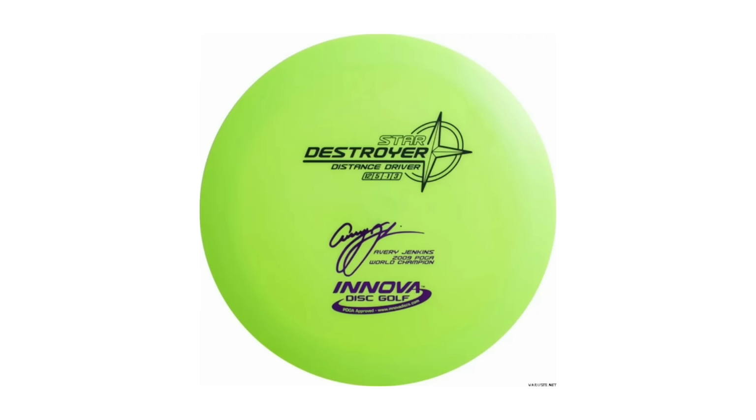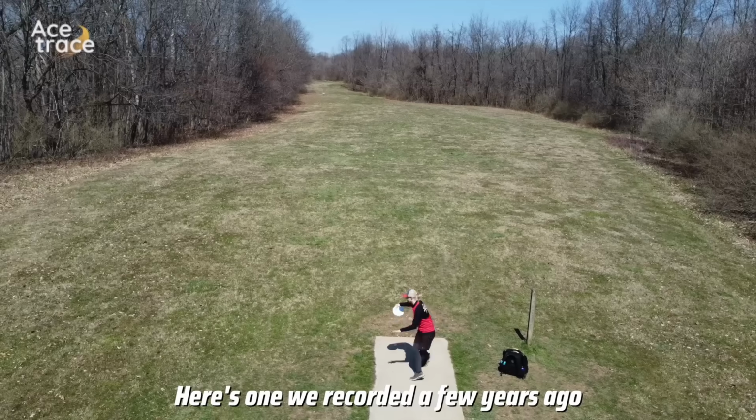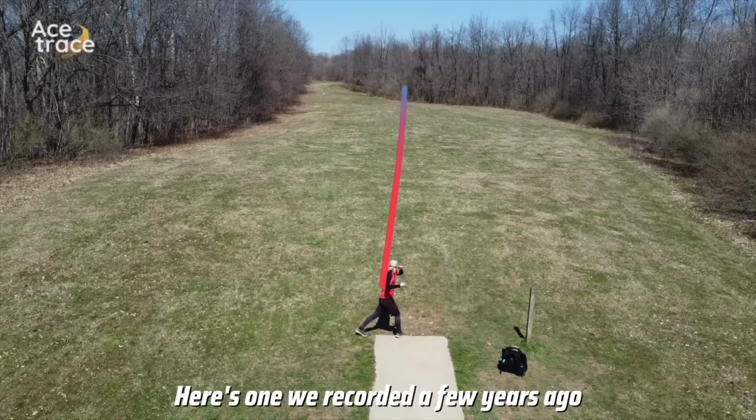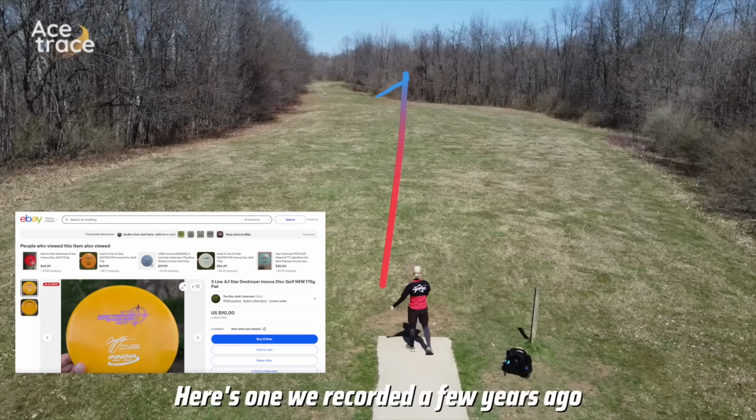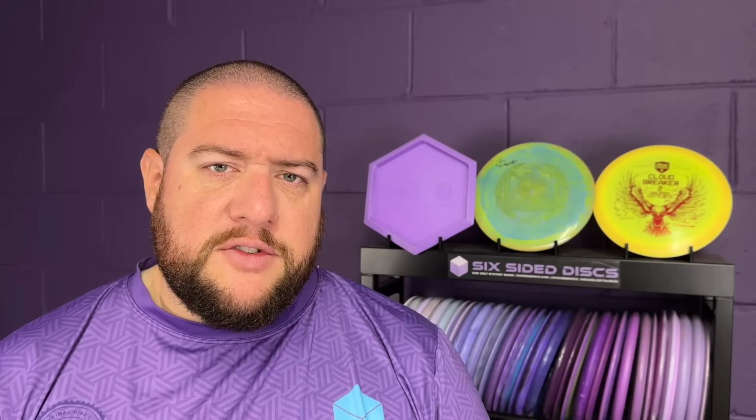Another example is the Innova 3-line AJ Star Destroyer. Or, in other words, a totally random run of Star Destroyer with an Avery Jenkins stamp on it. Innova collectors and throwers swear this is one of the best runs ever. And you can spend up to $90 on eBay to find out for yourself. Of course, neither of these are pre-flight number discs. They're both just examples of money runs.